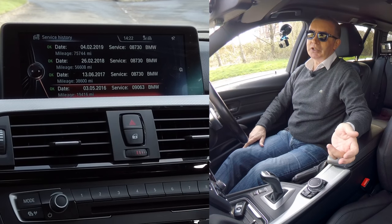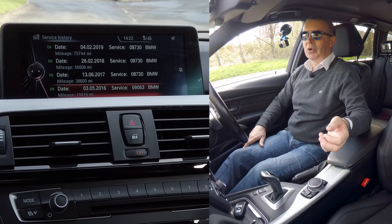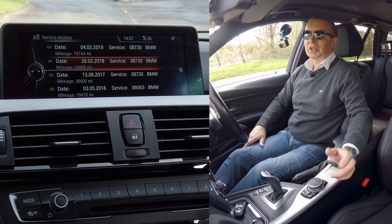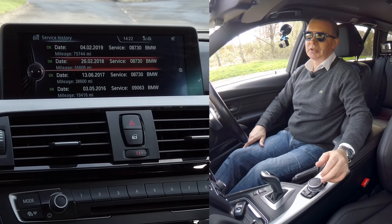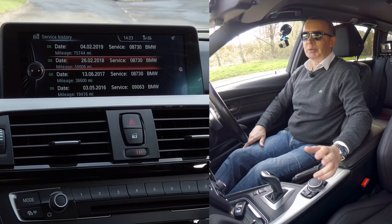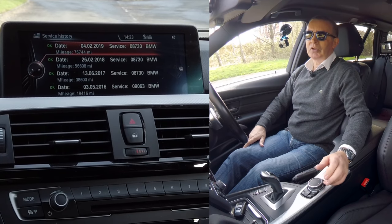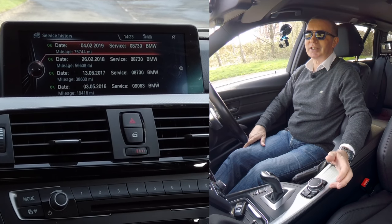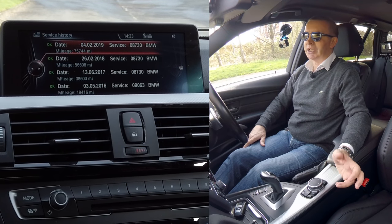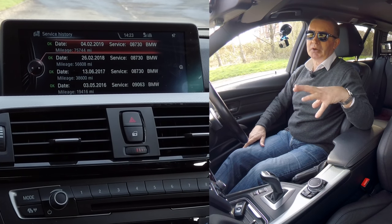The next service, 13th of the 6th, 2017, at 38,600 miles. That was at dealer 08730. Then 26th of 2nd, 2018 to be precise, at 56,608 miles, serviced at BMW dealer 08730 again. And then it's just been done 4th of the 2nd 2019 at 75,744 miles. It's now done 75,967.